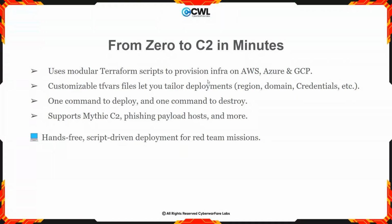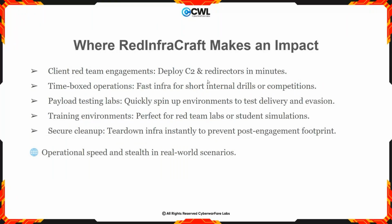Okay, this is our From 0 to C2 in Minutes that we have already seen. Where Red InfraCraft makes an impact, let's see the use cases of this particular tool. What Red InfraCraft does, we have already seen. Let's bring it all together by dividing into some real world scenarios. Let's say you are preparing for a client red team engagement, you need C2 infrastructure with redirectors, TLS, and maybe some payload hosting.